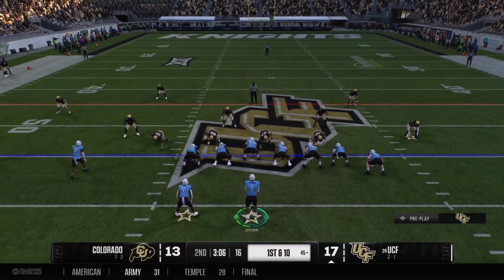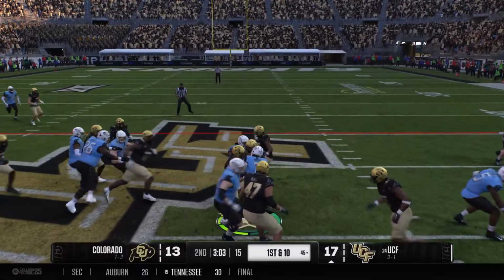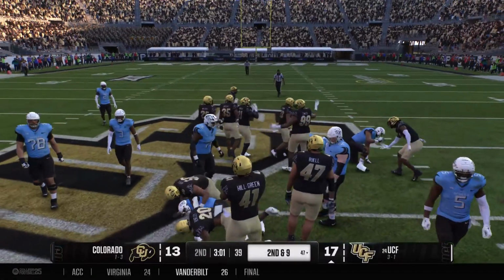That last drive really productive. David wound up with a touchdown. They'll try to do it again. Yeah, so I don't expect this offense to change too much, Reese. They had a great drive.